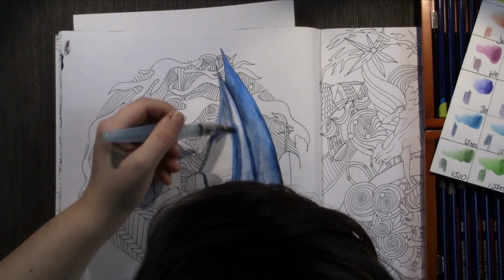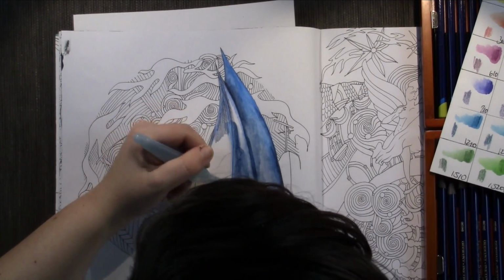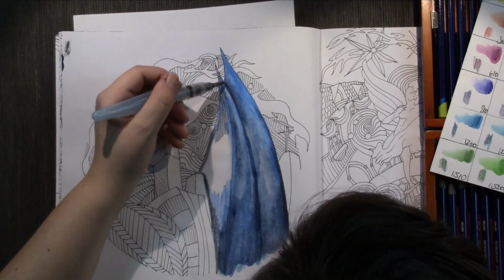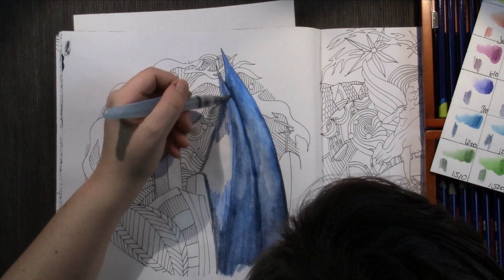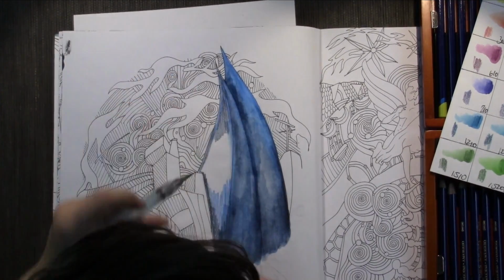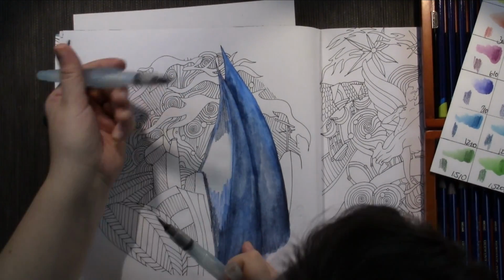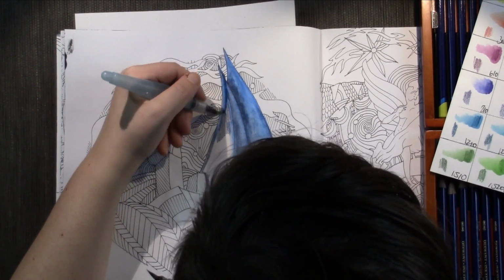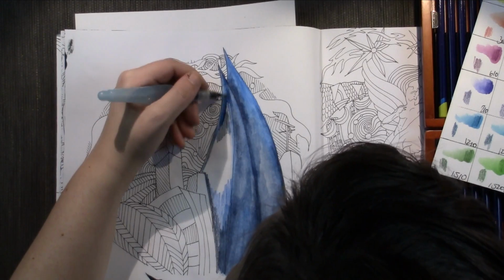We get to the reflection lighter part again. So more water, less pigment. Quickly have to change to the other brush for the part here on top.